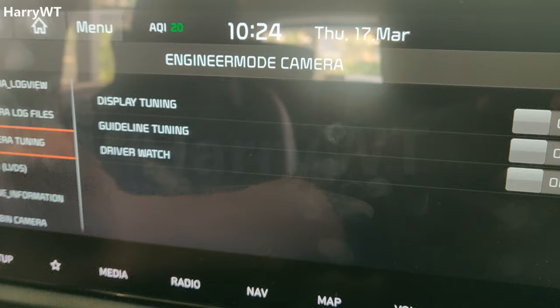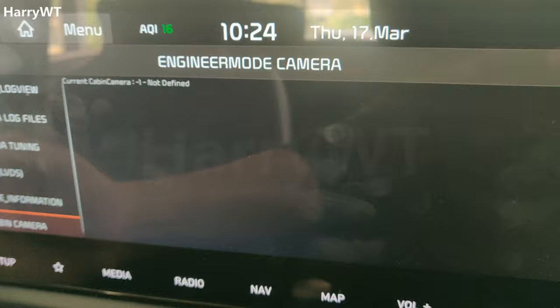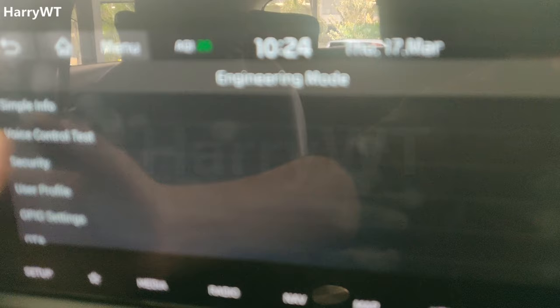Surprisingly, there is also a cabin camera option, which is quite odd since my car does not have a cabin camera. Could be possible that these settings are common on all Kia cars and are enabled model-wise. So if a higher-end model has a cabin camera installed, then this option might show some settings within. Let me know in the comment section below if you do find any such settings.